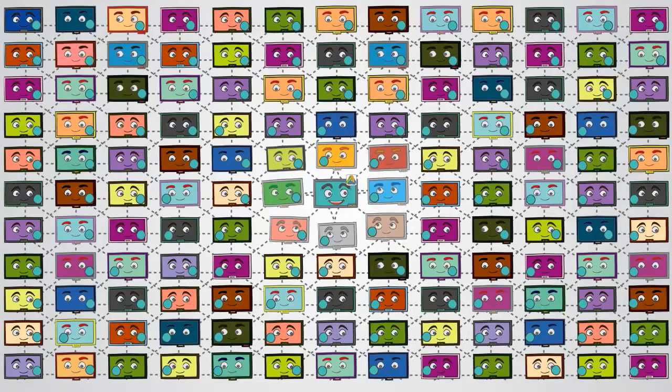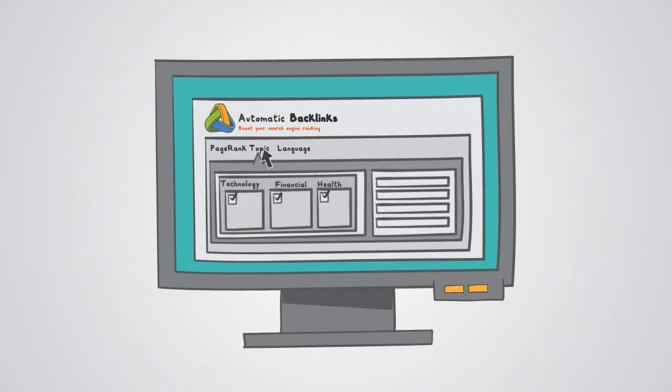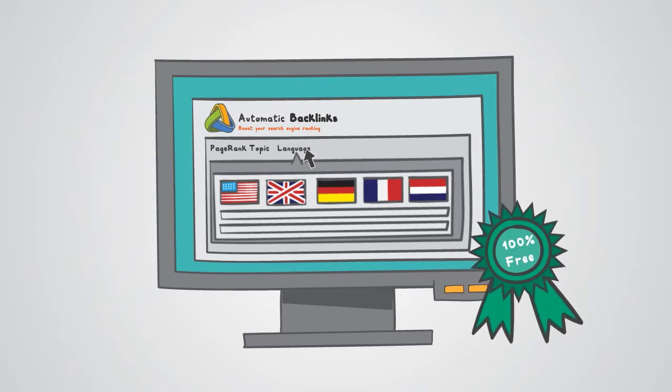Once links are placed on your site, you will automatically get backlinks in return. If one of our members removes your backlink, you will automatically get another one instead. You can set the desired page rank, topic, language, and much more for each backlink. And best of all, it is 100% free.